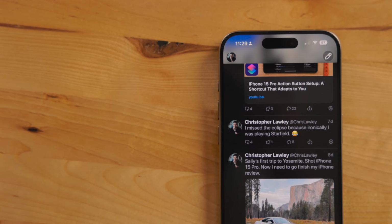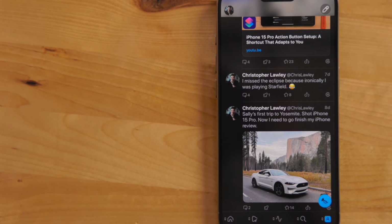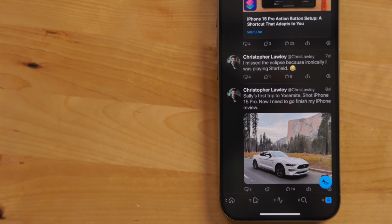Just put chargers everywhere. The last thing that I really miss about the Pro Max, and it's going to sound obvious, is the screen size. You can see more on the screen, more text, bigger images, bigger video, bigger games, whatever else you might want. It's just really nice having that bigger screen.